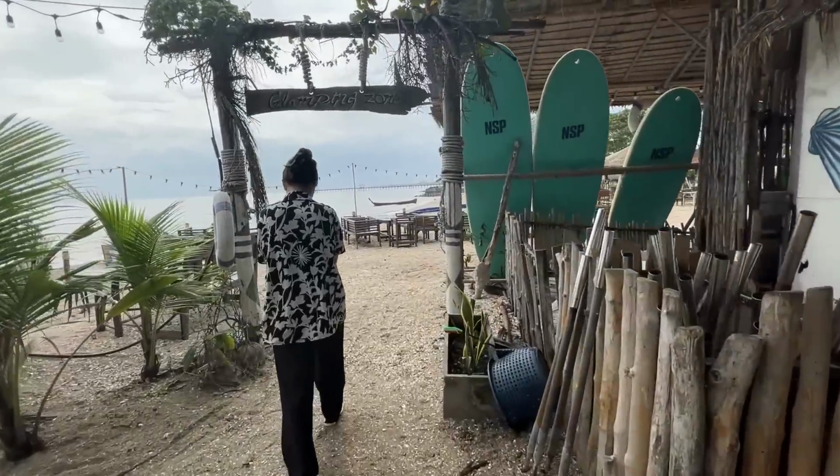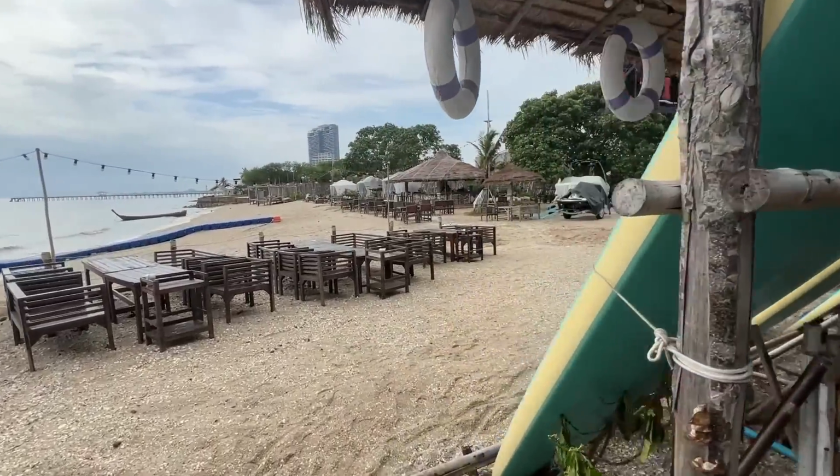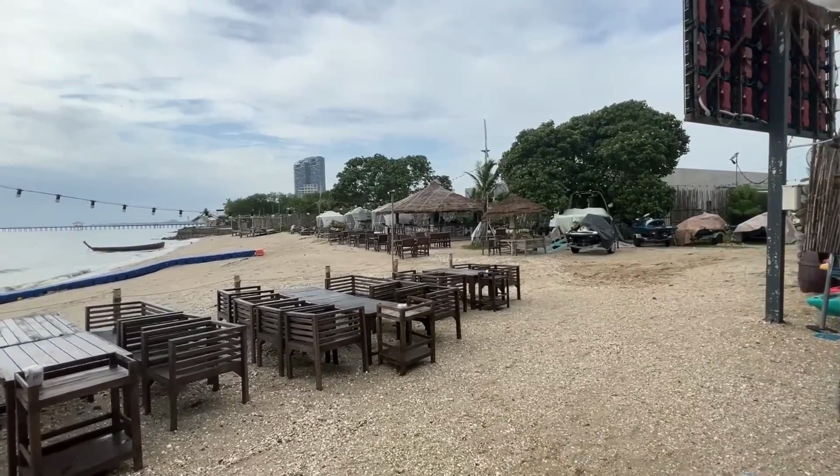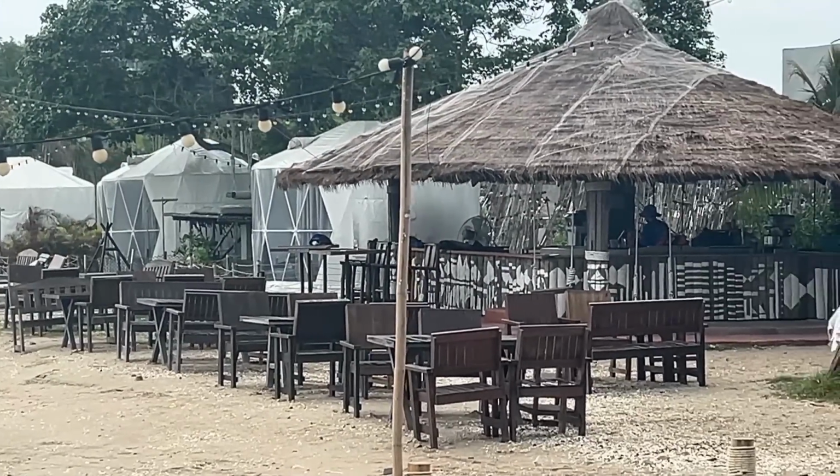They've got tents. They've got four. They're fancy tents. I'm not even sure you call them tents. They almost look like modular tents, but they actually call it glamping. And they only have four of them, and they're all booked up today. But I did take a quick peek.